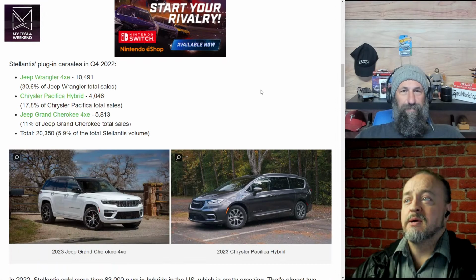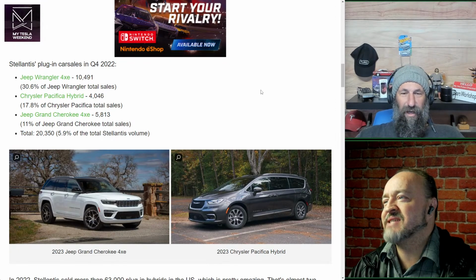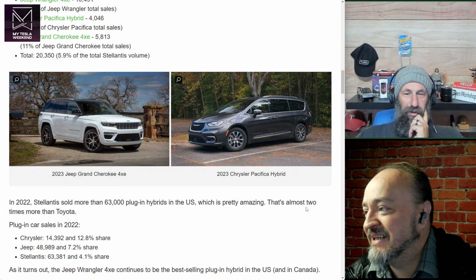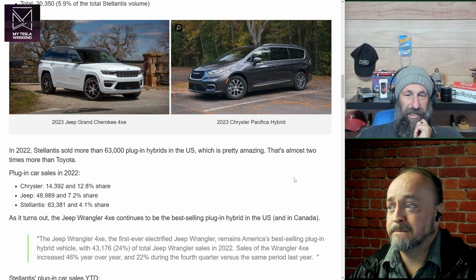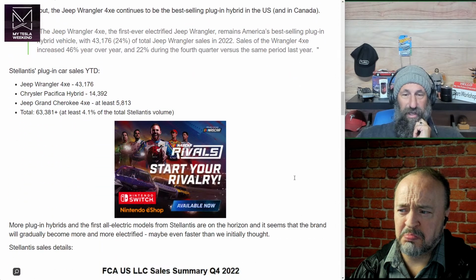Wait a minute, this doesn't sound right. It doesn't sound right, because 10,000 4XEs is not that many. So on our previous Toyota thing, electrified vehicles, which includes HEV, PHEV, BEV, FCEV, Toyota was 110,000.